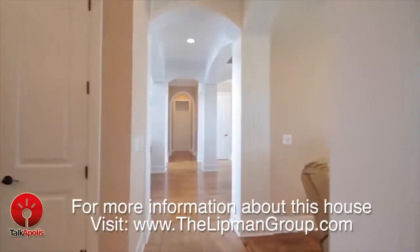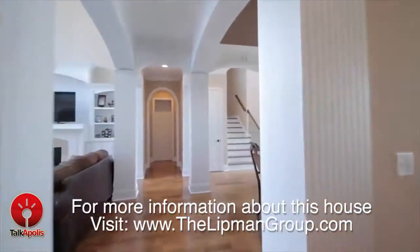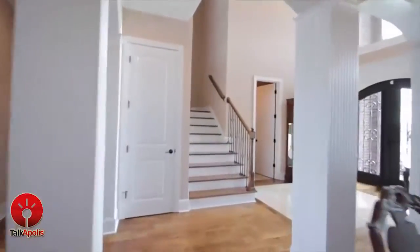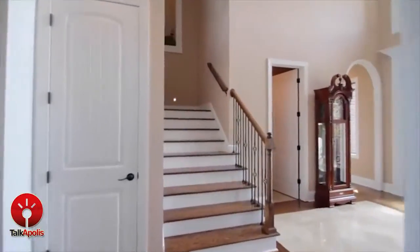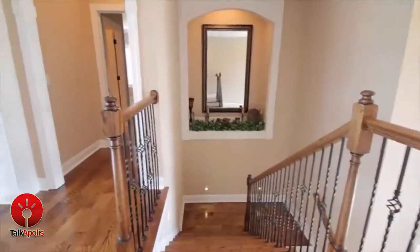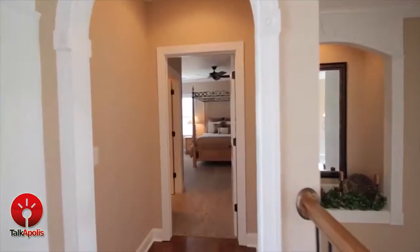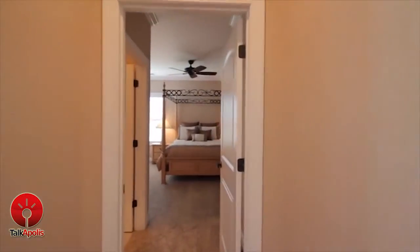So there's one bedroom on the main floor. Of course, upstairs there is master suite number 2. So we have dual master suites in this house, which is a phenomenal selling feature too. Definitely helps with resale if you have 2 master suites.